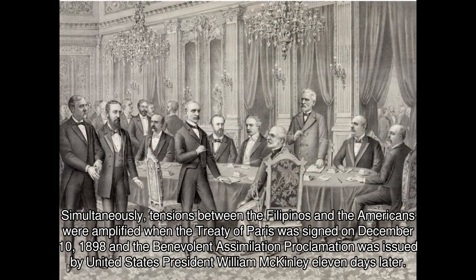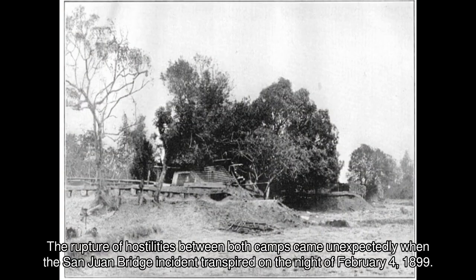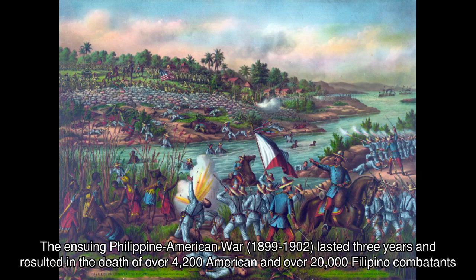Simultaneously, tensions between the Filipinos and the Americans were amplified when the Treaty of Paris was signed on December 10, 1898 and the Benevolent Assimilation Proclamation was issued by United States President William McKinley 11 days later. The rupture of hostilities between both camps came unexpectedly when the San Juan Bridge incident transpired on the night of February 4, 1899.